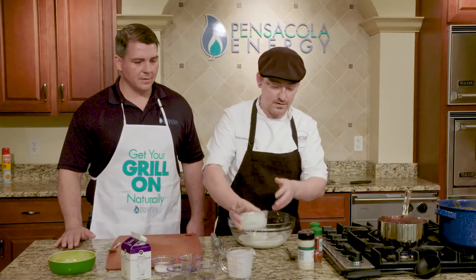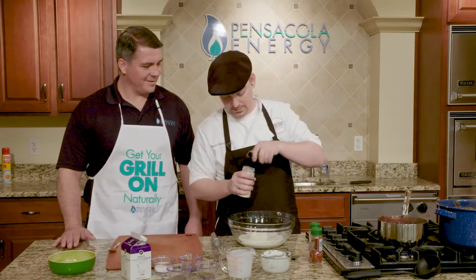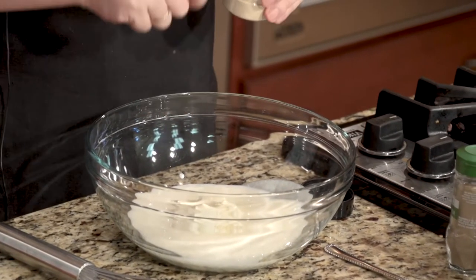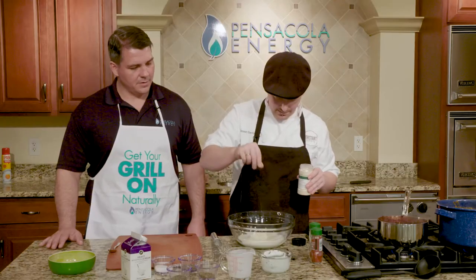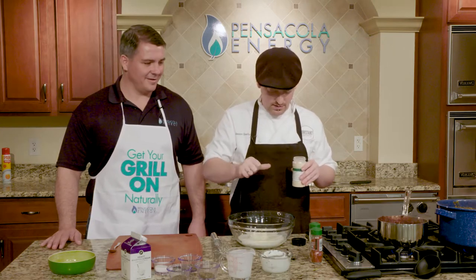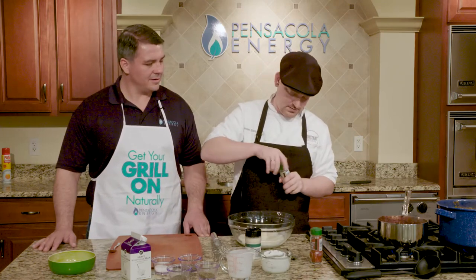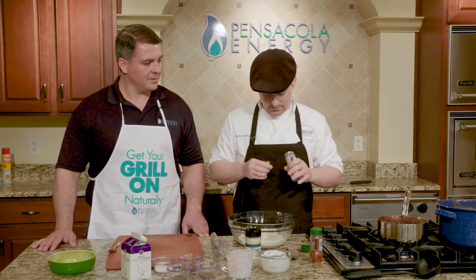And then we're just gonna season that up with a little bit of aromatics, just a pinch. Now what is that there? That is onion powder. Okay. I prefer to use garlic powder. However, this time we're using onion powder. So I got about, I guess, a teaspoon of that. And then I'm gonna use about a quarter teaspoon of the white pepper.